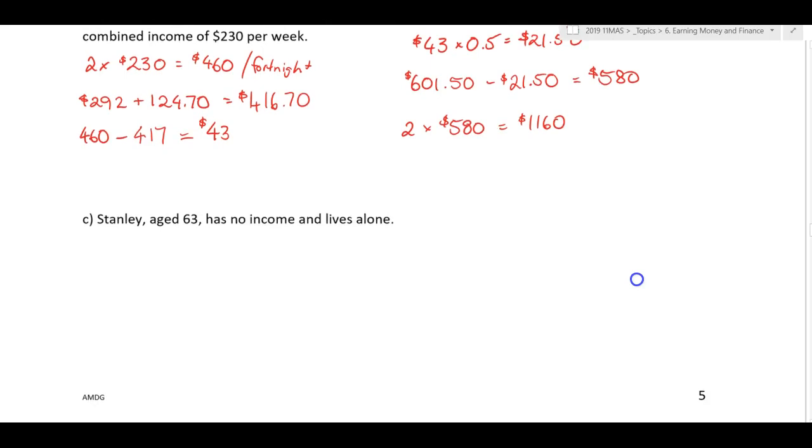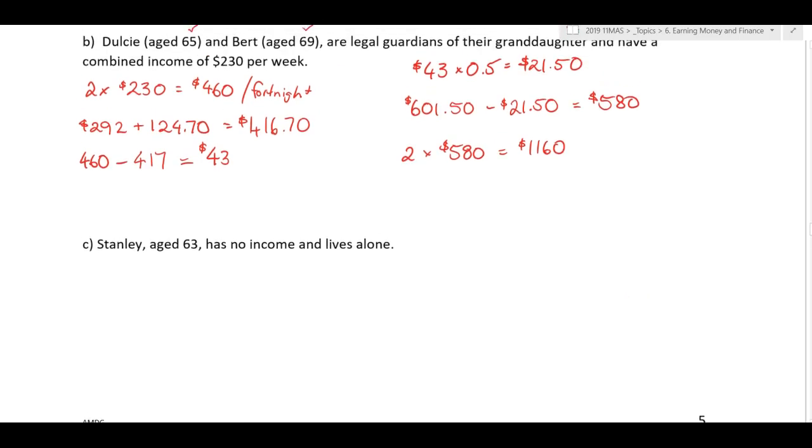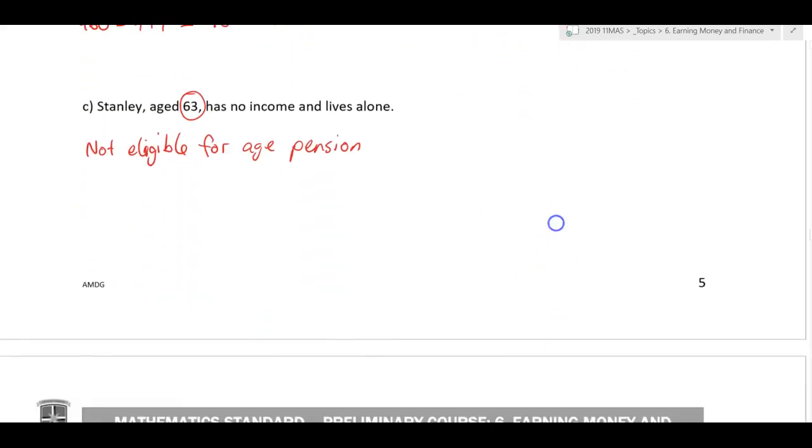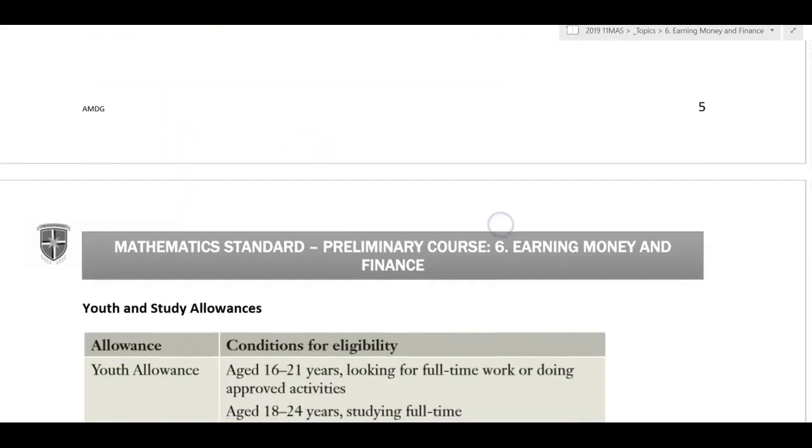Finally here, Stanley is 63, has no income, lives alone. That's a bit sad for Stanley. Particularly so because Stanley is 63, so he is not eligible for the age pension. Hang on. So Stanley, no age pension for Stanley. There might be another payment there, though.